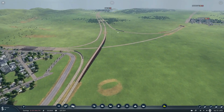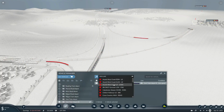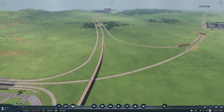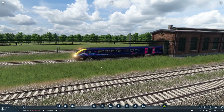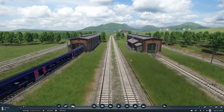So we can go and launch a train on there. I'm going to launch this one. So Hull Trains. Let that one go. There we go. Very nice. Hull Trains, with the heart logo.